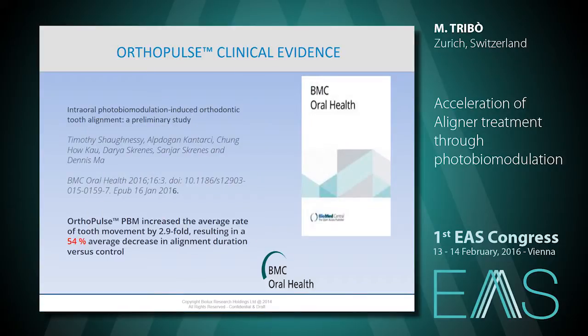Now we have a lot of publications in animals, but not a lot on human beings, on the activity of tooth movement in human beings. Now there is one publication by Tim Shaughnessy. It came out in BMC Oral Health. It's an online magazine that is peer-reviewed, and he reports a 54% average decrease in alignment duration versus control patients. These treatments were done with fixed appliances.